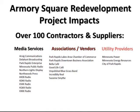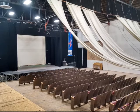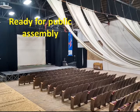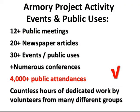To move this project forward. Here it is set up for a theater production with staging and seating. We have a limited certificate of occupancy for this space, and in the last 2 years we've done 30 events with 4,000 public attendances. We've been in the newspaper at least 20 times, a dozen different public meetings.